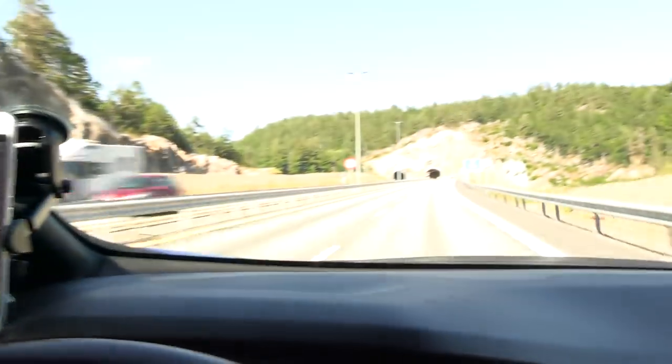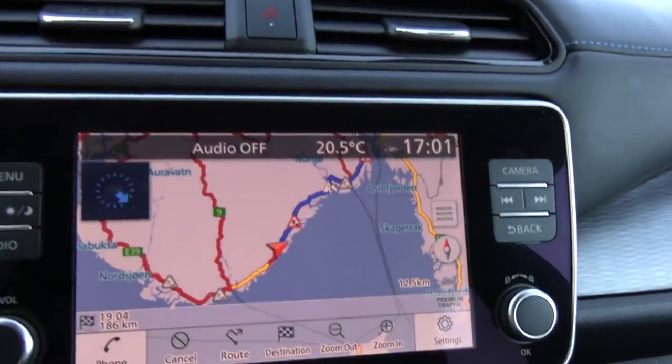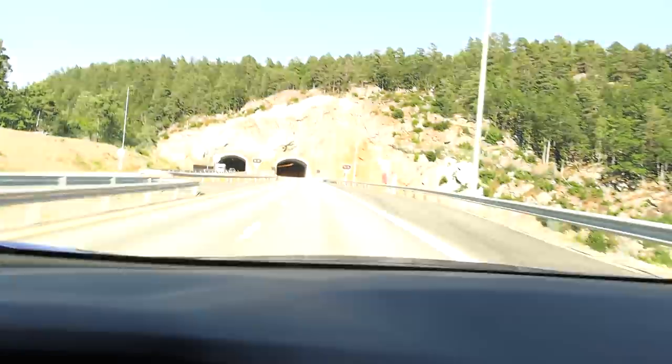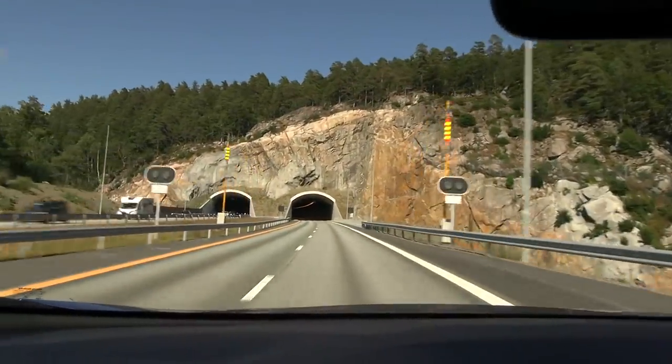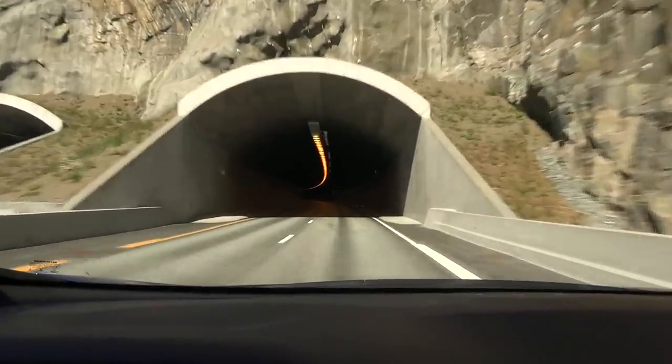But soon enough, we will hit the slow stretch around here, and then hopefully we'll cool down the battery to about 40 degrees. Yeah, then we get okay charging speed. We need one more charging stop, yeah.